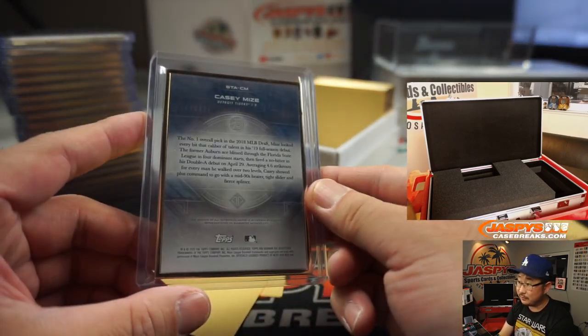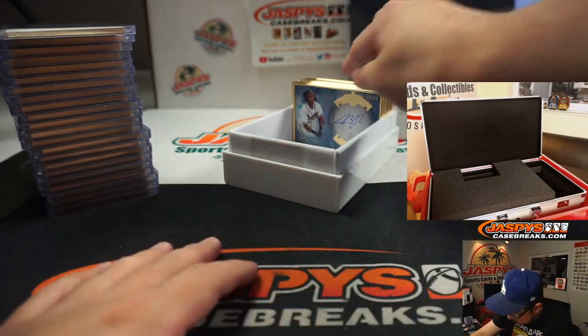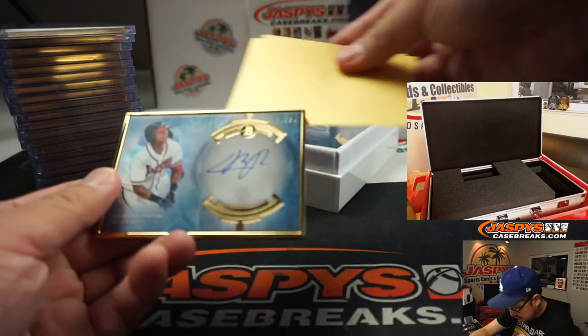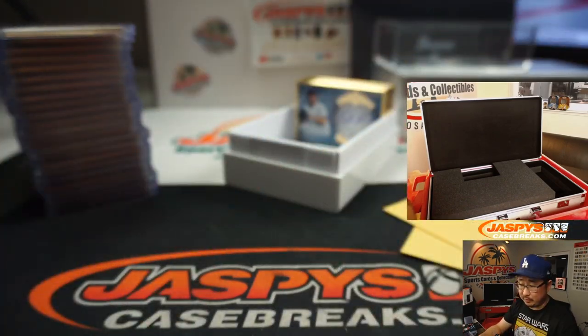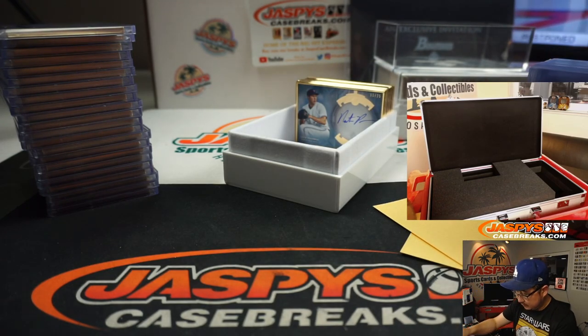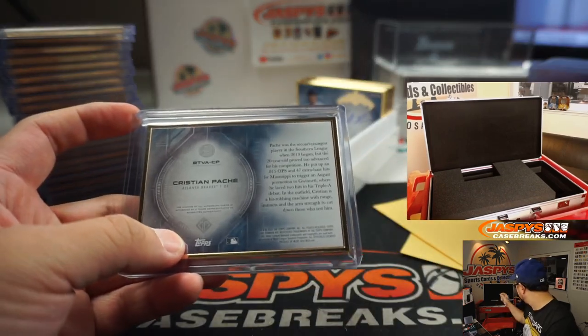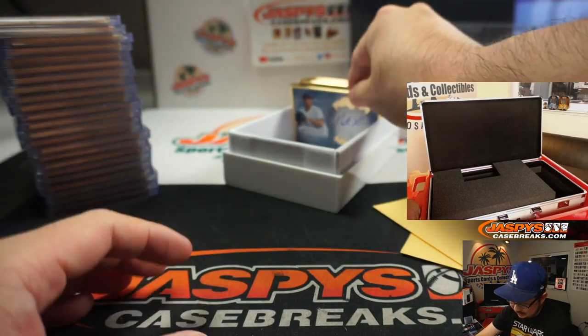That's a big one, too. We got Christian Pache, 25 out of 25, Braves prospect. Are the two autos like the regular Transcendence? 1 of 1? Yeah, inside the auto. Yeah. We're going to see what's inside there in just a second.